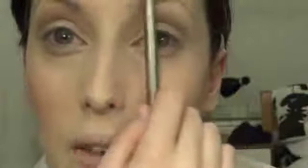I'm only going halfway in, I'm not going very far in at all, but just concentrating right in the depth of the socket. You could always use a smaller pencil brush to place the colour in and then blend it out with a big fluffier brush, but I'm just using the same brush again.